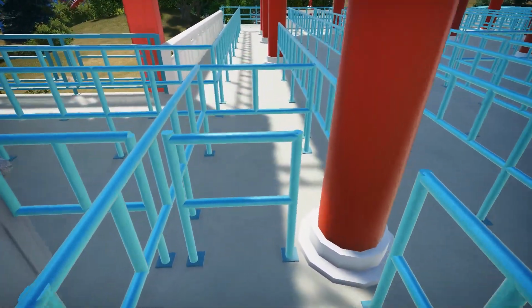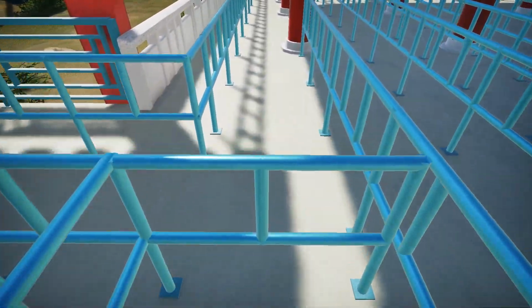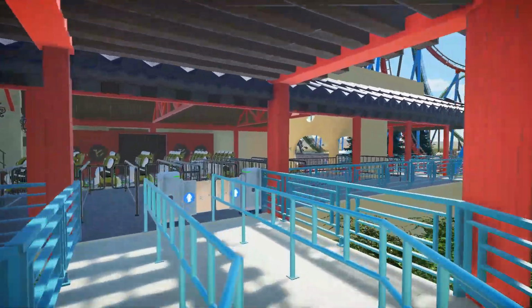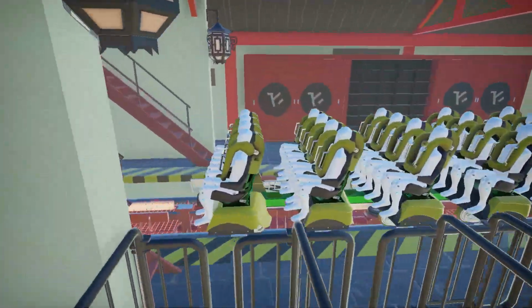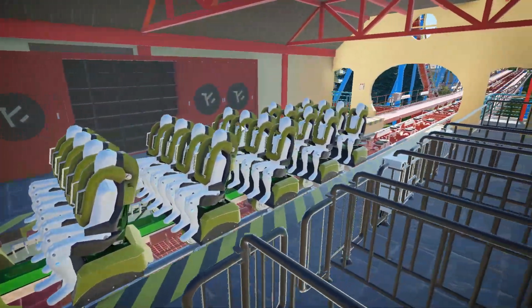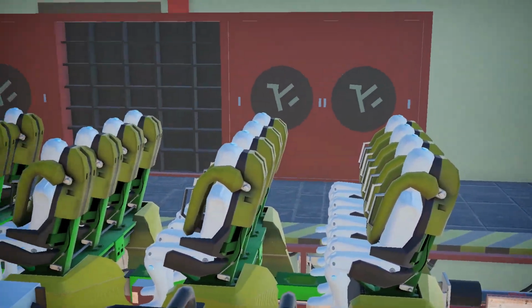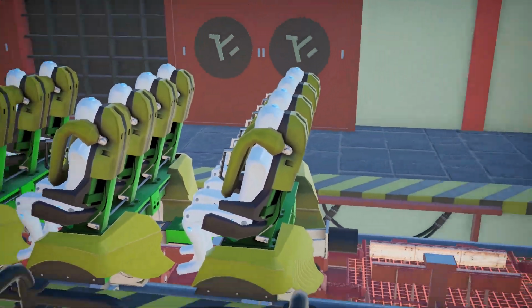So we'll just hop over this. We'll hop over the Amogus and we'll get into the queue line. And finally we're here. Oh, look at that! I'm really happy with the station. The station just looks unbelievable. The only issue is, of course, the station's massive because it's Planet Coaster. You can't do much about that.